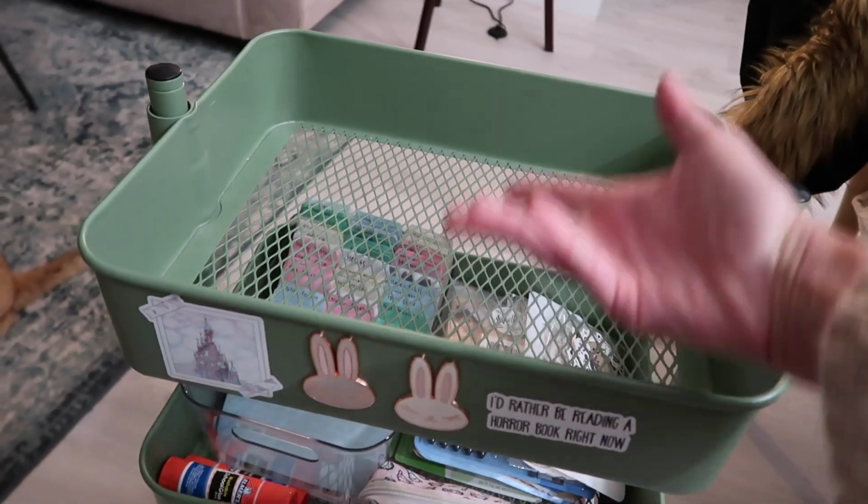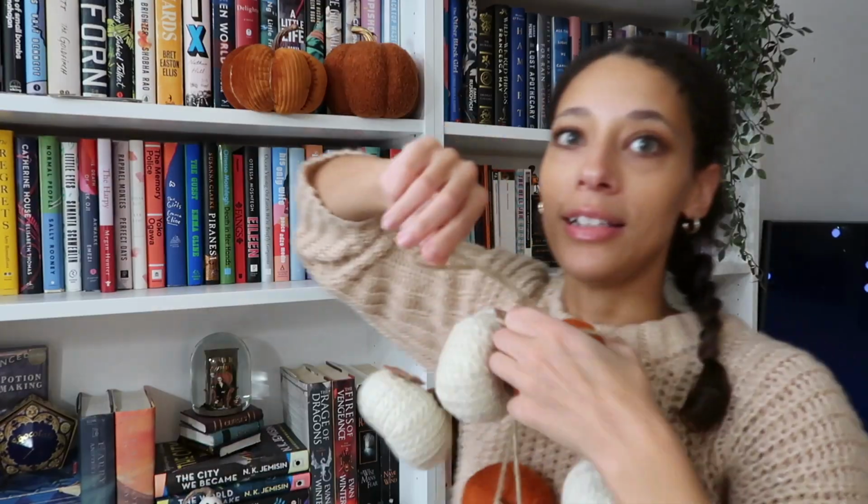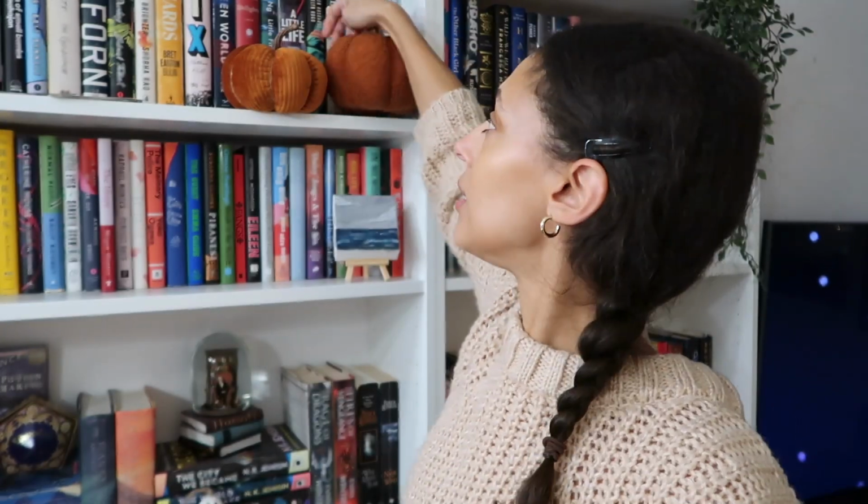Now we just got to pick the books. It's time for me to actually pick the books. Let me turn, I think the lighting's a little bit better this way. I know the lighting isn't the best, but I have the energy to film this, so I'm trying to take advantage. I do still have some fall decor up, as you can see, so we can take that down. I need to put up my Christmas stuff, but I need to go and pick out the books that I want to wrap for, obviously, the TBR.